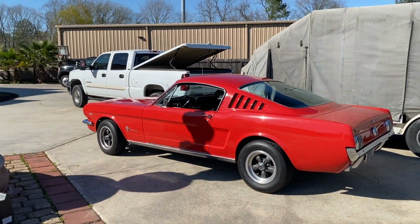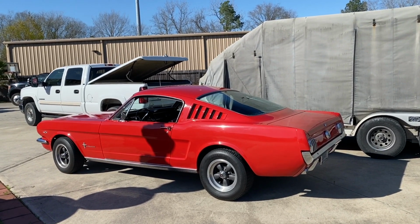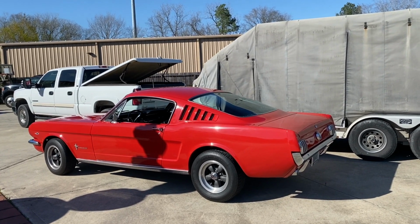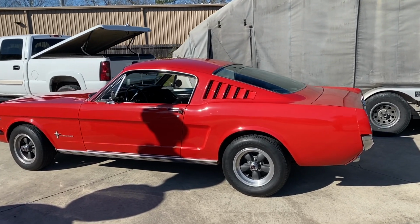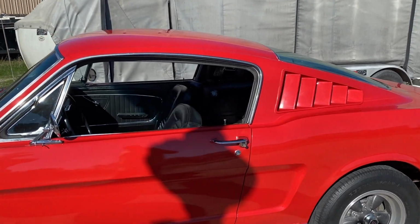Turns out this fellow, James is his name, is a very honest guy. He has some really cool toys in the garage and some other toys that aren't here. But his dad's a Mustang guy and gave him some good advice when he bought this car. And he got a good car. He got lucky. He got a body that's fantastic.